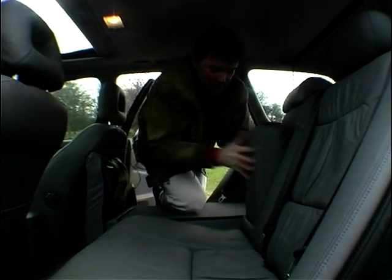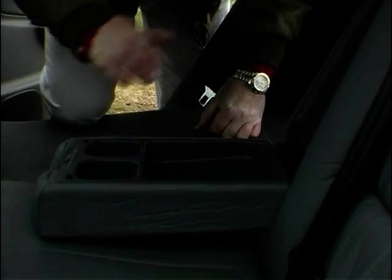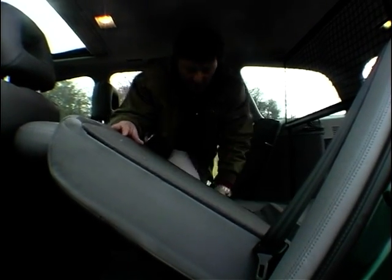But before I show you that, there's a nice piece of storage space there. Put your drinks, a little few nibbles there. Otherwise, this seat does just the same. Clips, forward it goes. You take the backrest off, and then you've got acres of space. Rather clever.